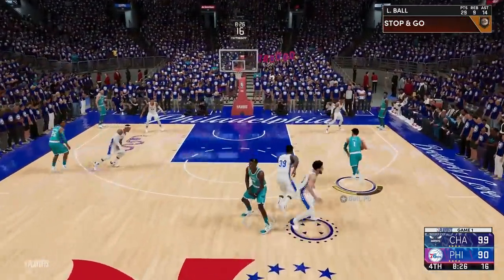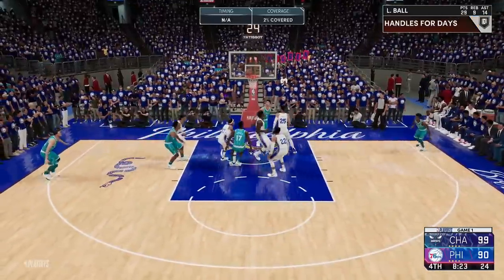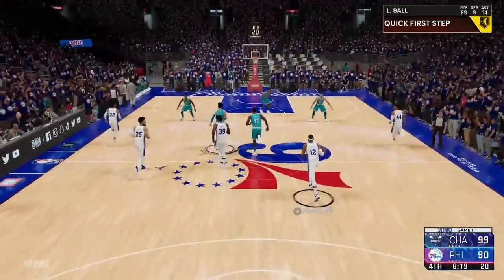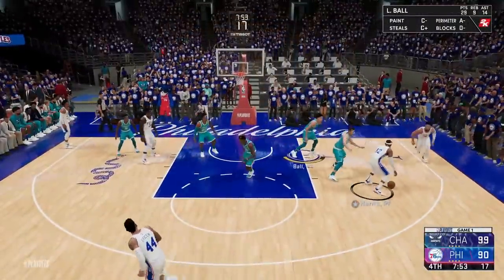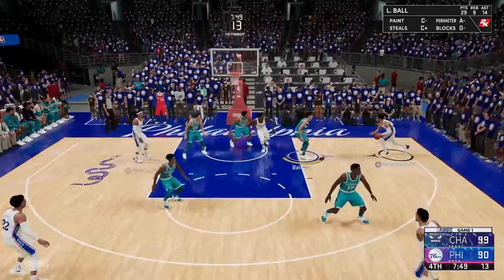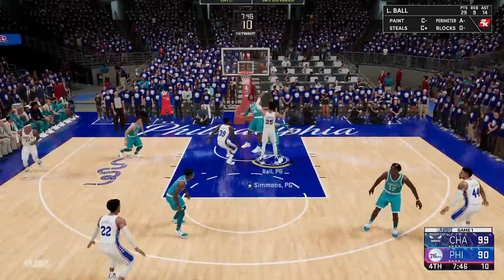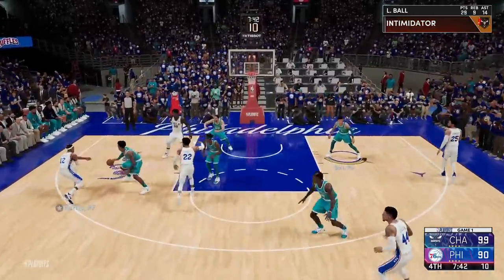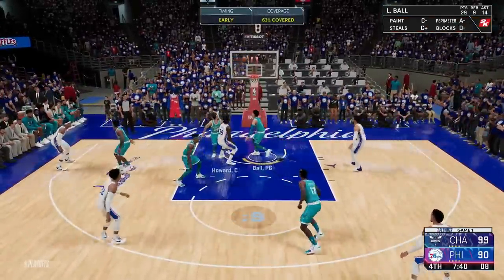Good screen. There you go. Open lane. Filet. What is this game? Ronnie somewhere laughing right now, bro. I'm going to foul out, man. I already know it. It's going to be some garbage foul. Ben Simmons. Dude, I'm not jumping. I'm not jumping with Dwight neither, bro. I do not want to foul out this game. I want to help so badly.